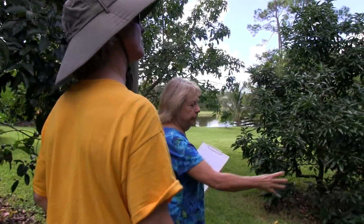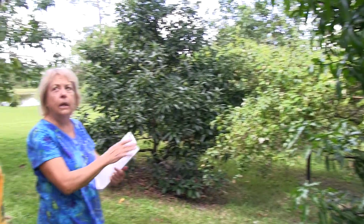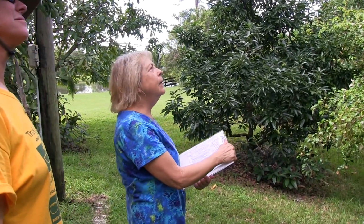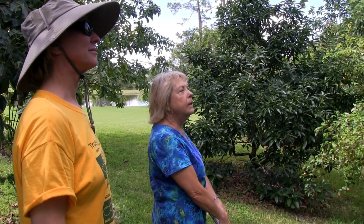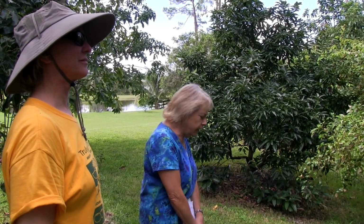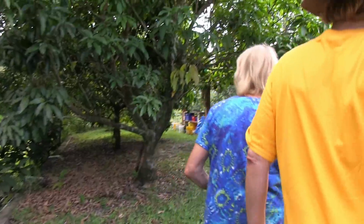And they'll have fruit on it out here in the middle of the tree. You have to really hunt them down because they'll hide on you. But the ones that get out in the sunshine have a nice red color and are easy to find. The ones inside, of course, don't have the color that is easy to spot.